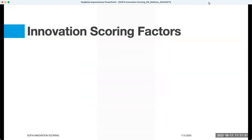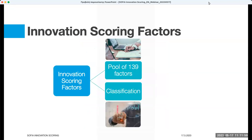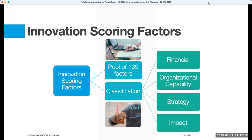Getting more into the innovation scoring factors, these factors from the research are many, and we have managed to distinguish a pool of 139 factors, some of which are already embedded into the software. For this pool, we have used a classification from the research that distinguishes the pool of the 139 factors into 4 distinct groups. The first is the financial group, organization capability, strategy, and impact. Of course, the first group of factors, the financial group, is the more traditional one, but the other 3 groups of factors include innovation scoring factors that can provide a more qualitative approach to the innovation scoring process.